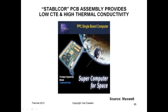Talked about use of stable core carbon fiber reinforced polymer composite that's used to reduce the coefficient of thermal expansion of printed circuit board materials. So here we have a single printed circuit board computer used in a spacecraft application, and it's a fiberglass printed circuit board bonded to stable core layers, which reduce the coefficient of thermal expansion of the assembly.